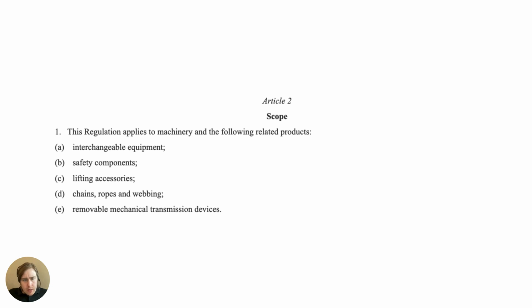And the regulation, unsurprisingly, applies to machinery, and it also covers the items mentioned under A, B, C, D, and E, say safety components or lifting accessories or interchangeable equipment. Essentially, parts or systems that are intended to function in tandem with the machinery, which of course, when you add additional equipment, can also impact the safety of the entire installation. So there's no surprise there. So this is the scope.